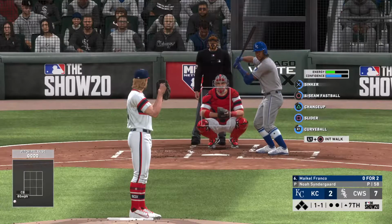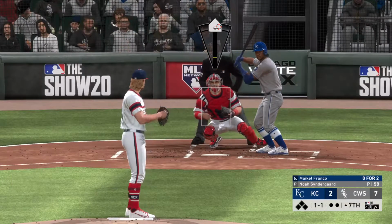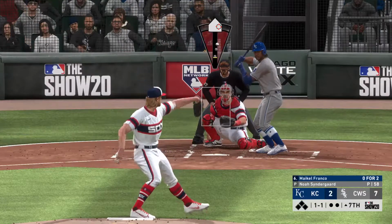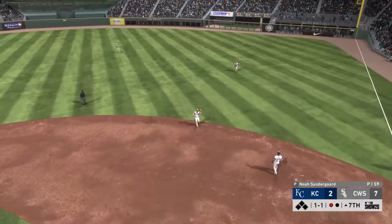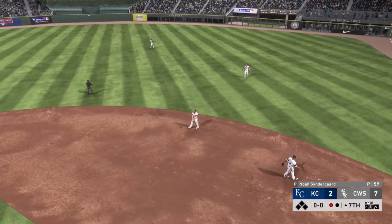Hey, they tried to tie him up on that last pitch, so I like that they went away with this one. The execution didn't work, but I like the idea behind it. Now here's one hit in the air to the right side. There is Moustakas to look it in for the first out.